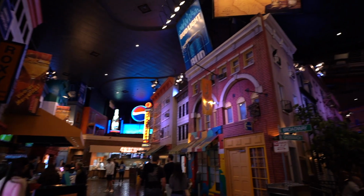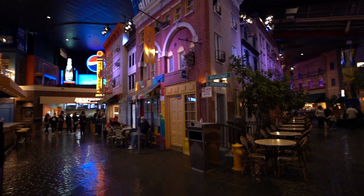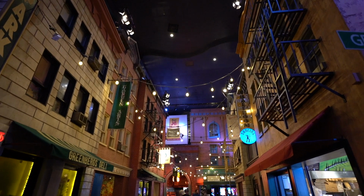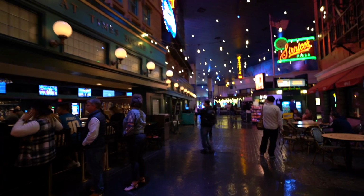I'm telling you guys, the streets here are so cool. It kind of feels like you're in Disneyland. It's obviously like all props and stuff, but they did a really good job at making you feel like you're actually walking through one of those small neighborhoods through New York. You know what, I guess if we're in New York, we might as well grab a slice of pizza. So let's go do that.